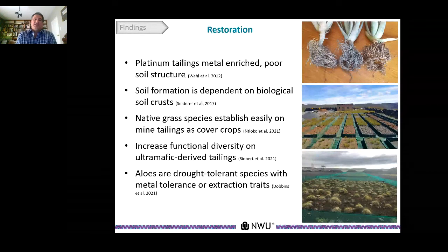And obviously, because this area is a mining area, we've done a lot of research looking at restoration. So one must remember that the platinum tailings of the Sekhukhuneland area are enriched with metals, and they have poor soil structure. And we've also found that the soil formation on these tailings are dependent on biological soil crusts. So we've provided this information to the industry, and the native grass species from the region seem to be very suitable to establish easily on mine tailings as cover crops.